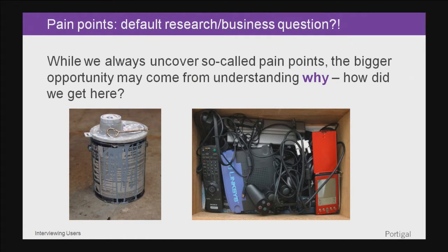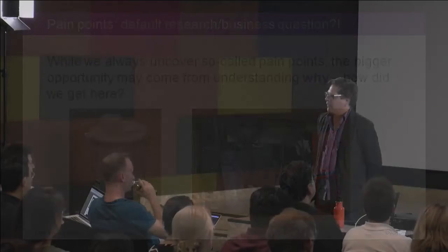There's a thing that people like to look for in research that I want to scold you away from: pain points. It's this idea that our job as people that make things for other people is to figure out what their pain points are and then go solve them, right? Is that a term that people encounter? It's not that there aren't pain points that we can solve to have business success or make life better, but it's a kind of short-sighted view of things, I think.